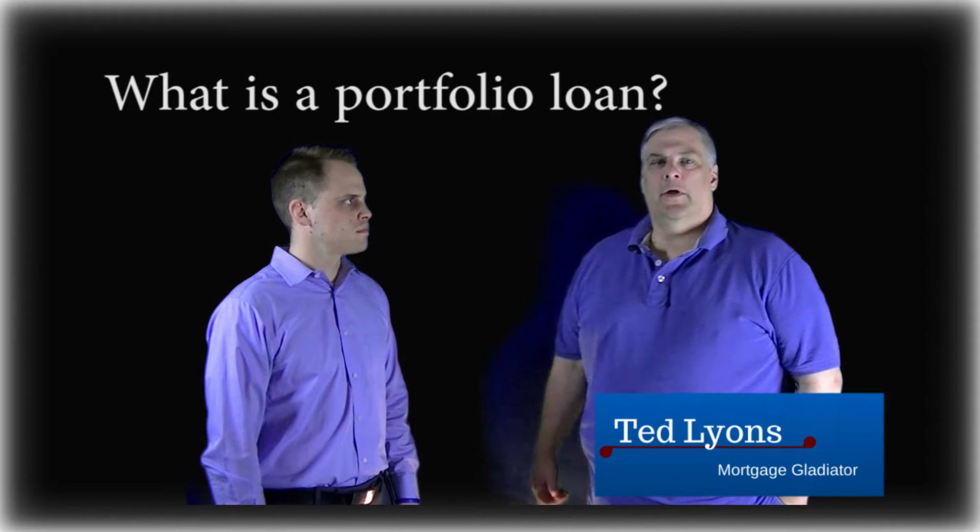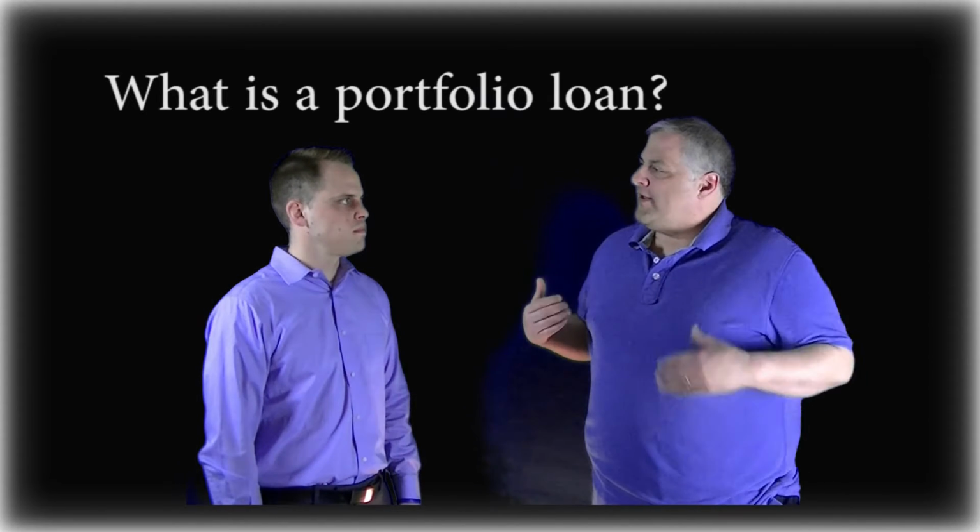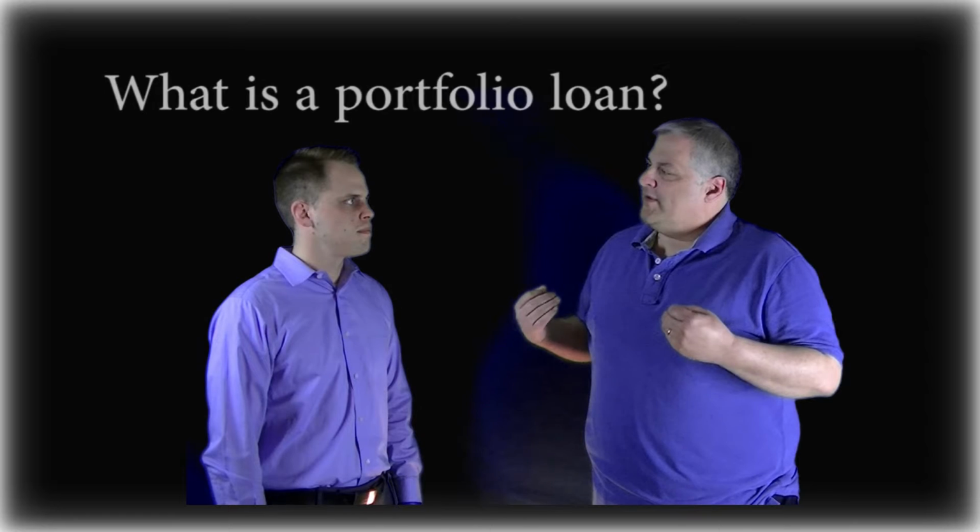What sets portfolio loans apart from almost every other type of mortgage out there is almost every other type of mortgage is written according to someone's guidelines or standards, whether that's Fannie Mae, Freddie Mac, USDA, Veterans Association, Federal Housing Administration. There's always guidelines that are handed to lenders, and we're told, underwrite this file, and if it fits these guidelines, if it fits in this box, you've got a great loan, you can sell it, you can transfer it, we'll buy it, whatever it takes.